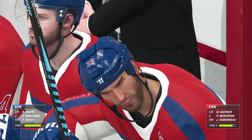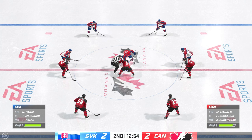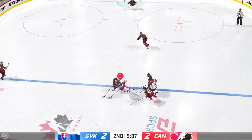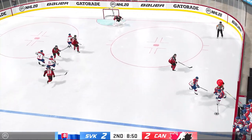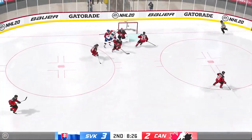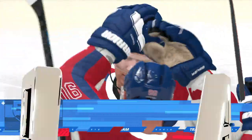Inching closer to the midway mark of this period. You can feel the energy in this crowd. It's a tie game. Face-off here in the neutral zone, and we are back underway. Back on a stick now. Stays with it. Marinson's got the puck. Shot comes up with the stop. Really good puck control by the goalie as he gets it out of danger. Scores! And the deadlock is broken.